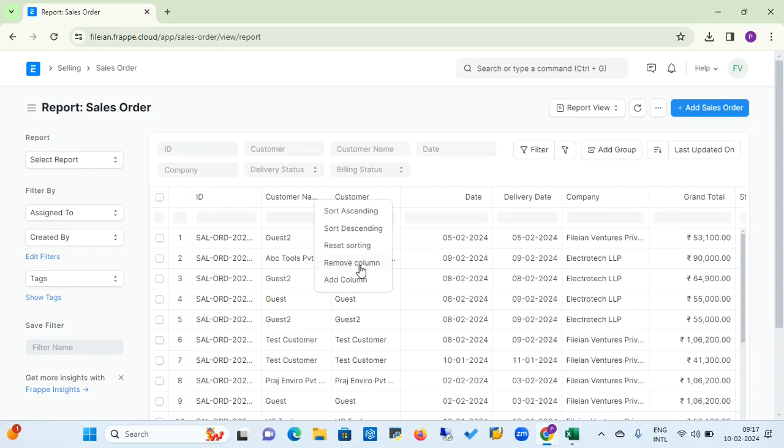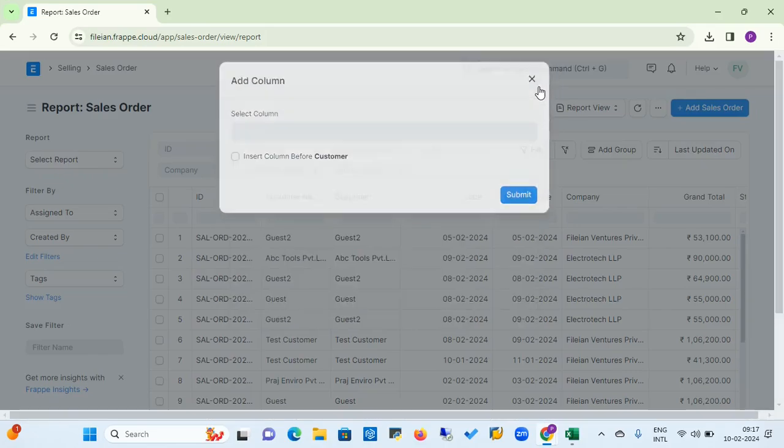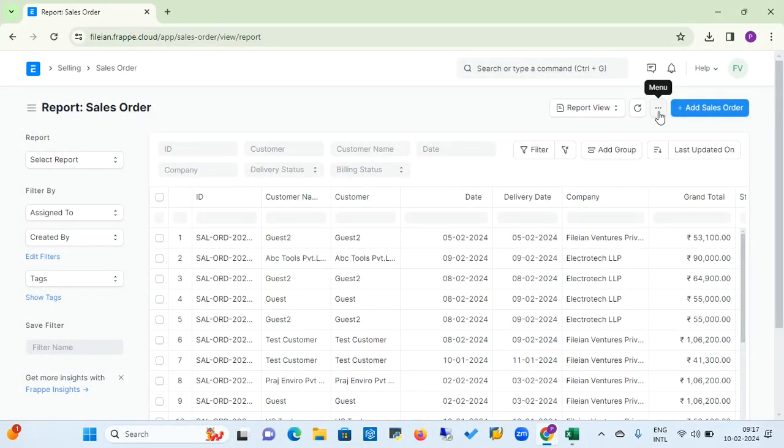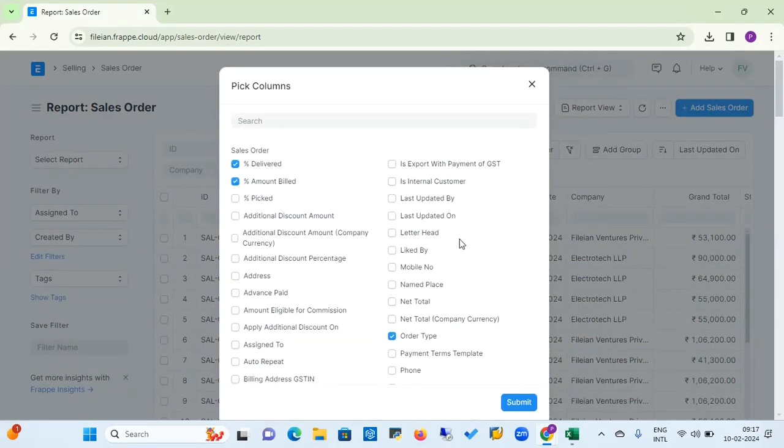Users can add and remove columns. Suppose I want to add another column, then I need to click on add column. This is one way. Then I need to select the column ID, which column I want to add. Another way is to go to the menu option, where there is a pick column option in the menu list. I can click on pick column. Then all database fields are available for selection, and the user can select whatever field he or she wants.